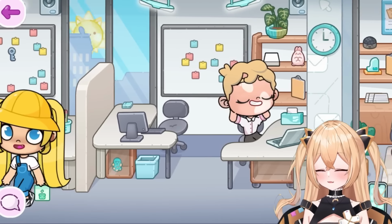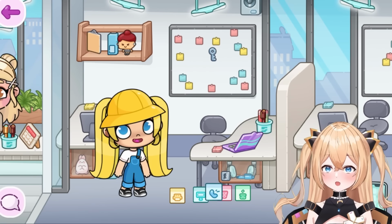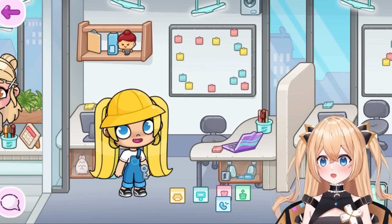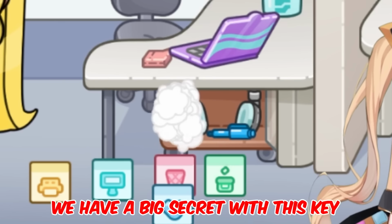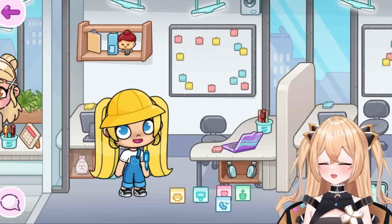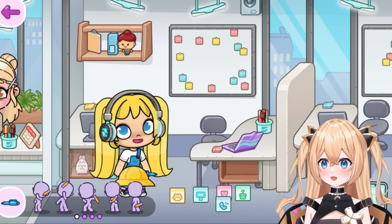Let's go back and see if the paper all fell down. Oh my gosh, the paper all fell down and look! I think I found a key at the back. Cool, we have a big secret. With this key, do you see the lock over here? Ta-da!